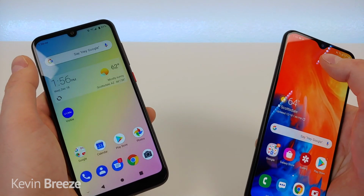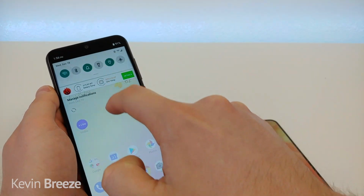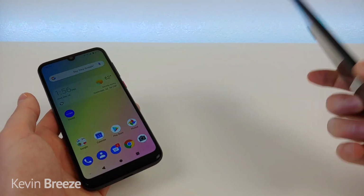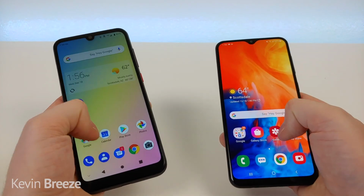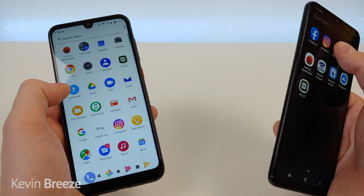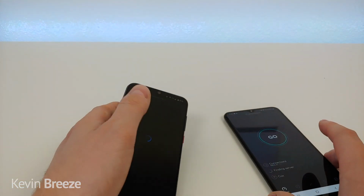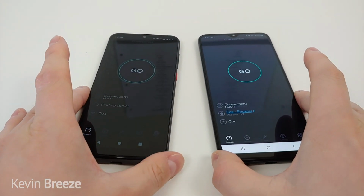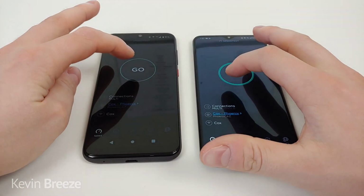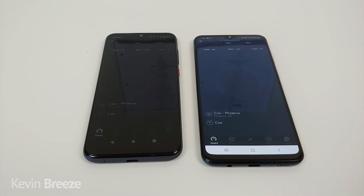Now, what's really cool is that both phones do feature support for 5 GHz Wi-Fi. Sometimes with different budget phones, you only get 2.4 GHz support. So I'm really glad to see that we do get that with both devices here. I do want to do a speed test comparison though, comparing the Wi-Fi speeds on the two phones so that you can get an idea of which device is going to give you the better Wi-Fi speeds overall. So I'm going to tap on go here. They're both connected to the same network, and we'll see which one gets you the better Wi-Fi speeds.